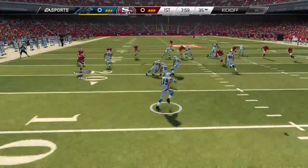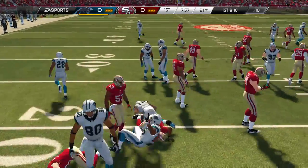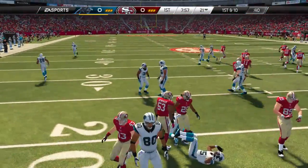And Ted Ginn will get a chance here on the kickoff. Just across the 20 and tackled at the 21.